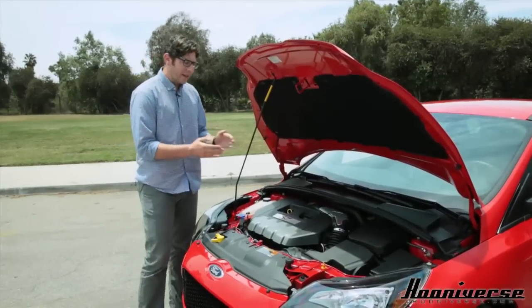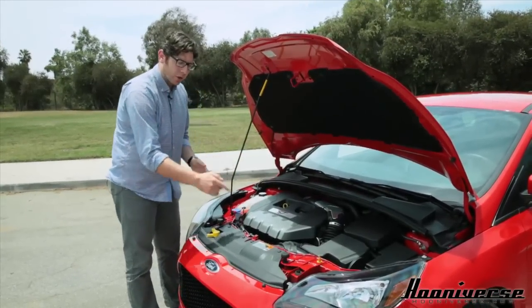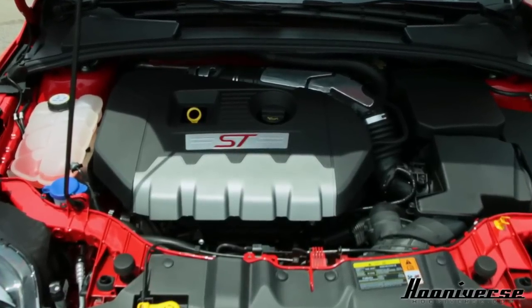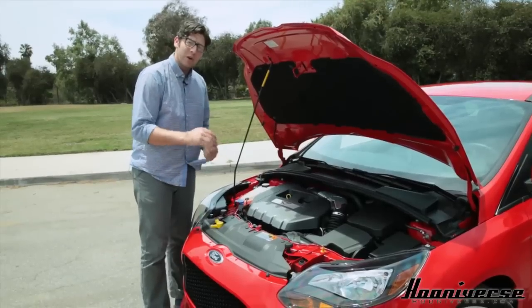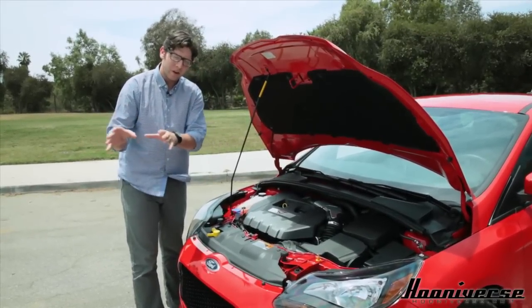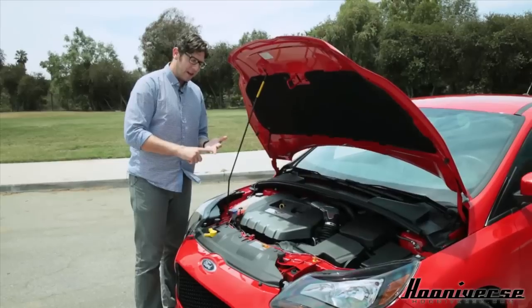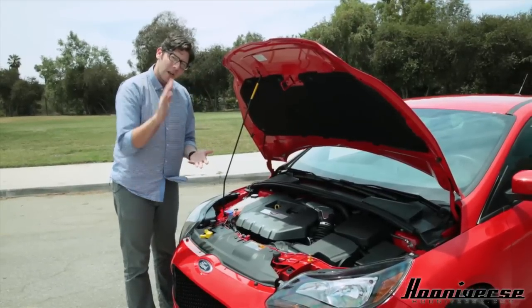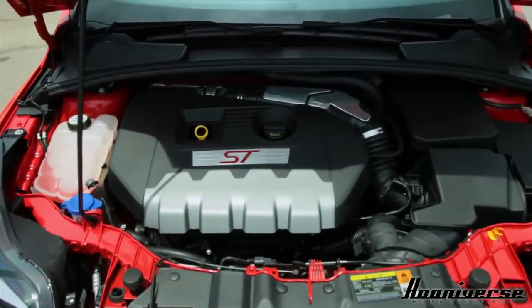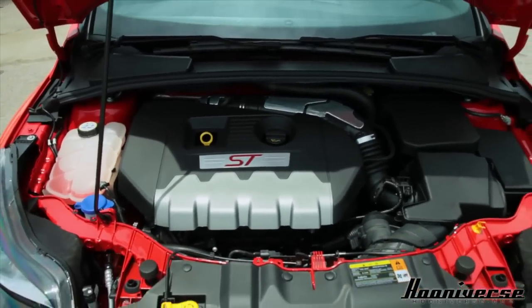Under the hood, we're dealing with inline 4-cylinder turbocharged goodness. This is a 2-liter EcoBoost motor, which means it's gonna have a recognizable and flat torque curve, and it's gonna make 270 pound-feet of torque. On top of that torque figure, there's an overboost function. You get 15 extra pound-feet of torque for 15 seconds when you mat the throttle. Horsepower, we're talking about 252 ponies prancing under this hood.